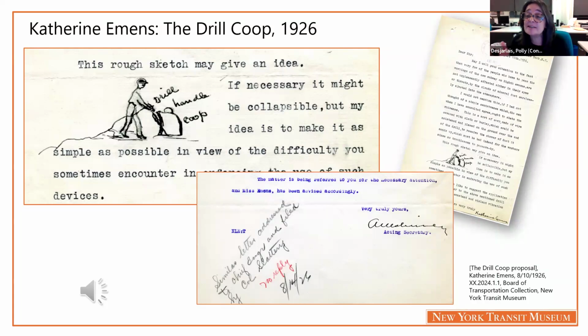Now, it isn't surprising to me that this suggestion came from a woman at a time when house cleaning was a primary responsibility for women, and when dirt and dust from subway construction must have made this task so challenging. I mean, it's challenging today, but back then must have been awful. Though her idea was pretty basic and inexpensive to fabricate, she didn't even warrant a reply. You can see right there, no reply.